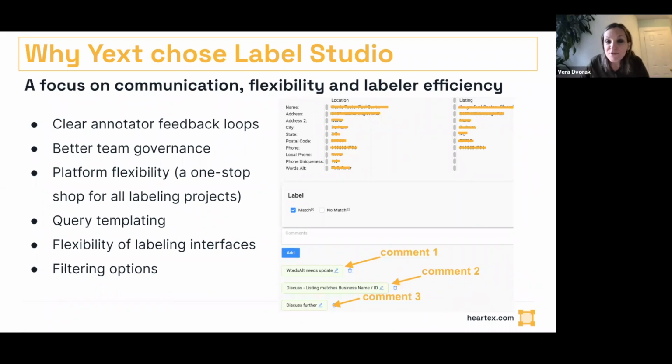And in the end, Label Studio came out a winner, even though it did not satisfy all of our criteria. It satisfied the most important ones. And here is a summary of some of the crucial components that we were searching for and that we found in Label Studio Enterprise. And that's why we decided to switch to Label Studio.